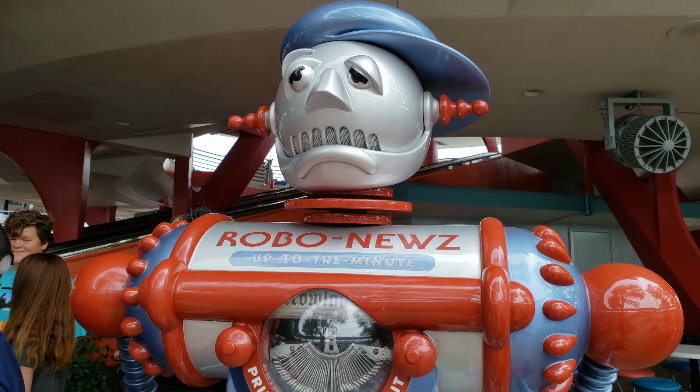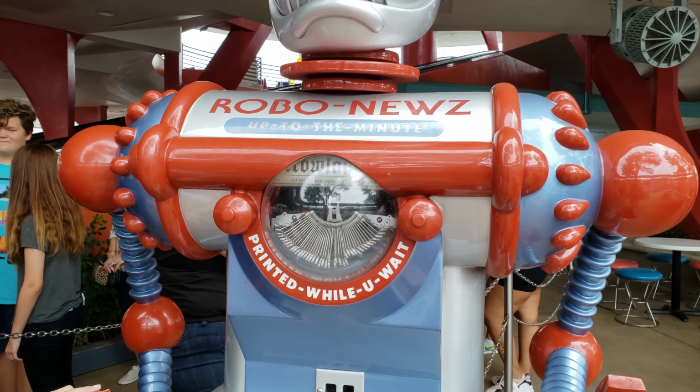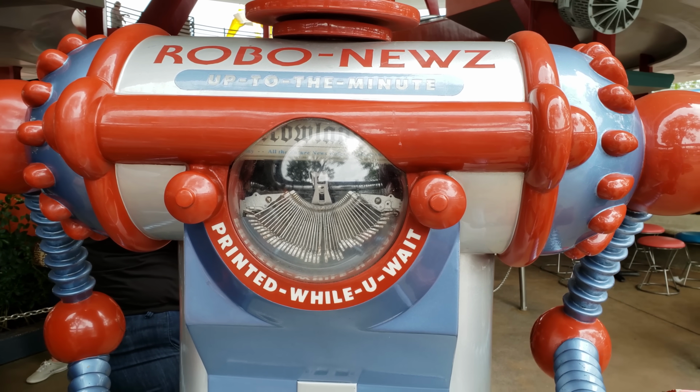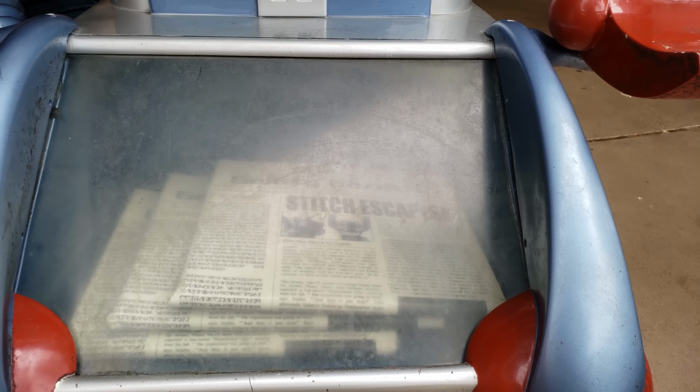And another great detail you may have noticed while going on the Tomorrowland Transit Authority is this little Robo Newsstand here. It's like it's printed while you wait, which is really cool, kind of an old technology idea about how the future would print newspapers for people while they waited. And then they've changed this to add to the theming of the entire area where Stitch has escaped. Of course, the glass is so dirty it's hard to read, and I'm not sure what it said before that, but it always had kind of a news headline, so pretty cool.